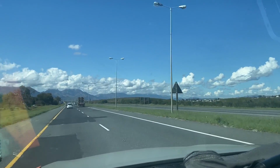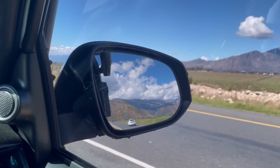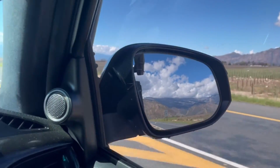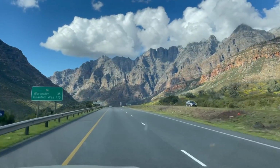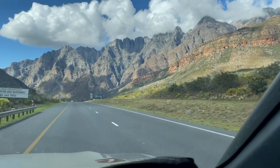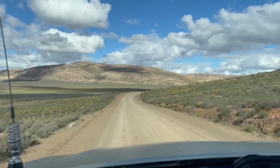We headed off to Anysberg, where we'll be staying for the first night. Anysberg is part of the Cape Nature Reserve, so we were looking forward to possibly seeing some wildlife, as well as the peace and quiet that comes with limited cell phone signal.